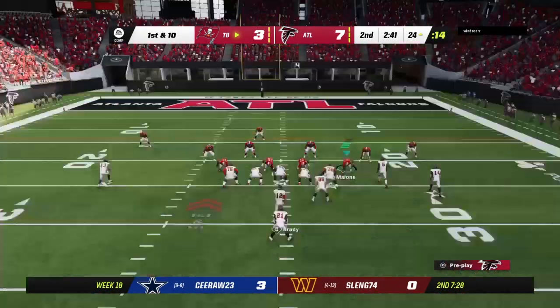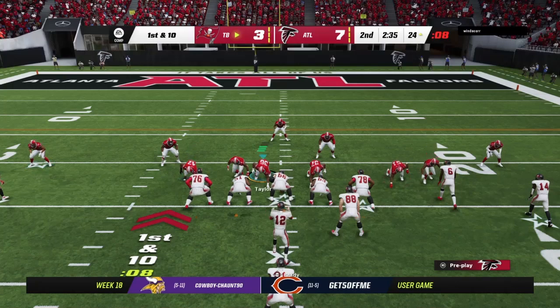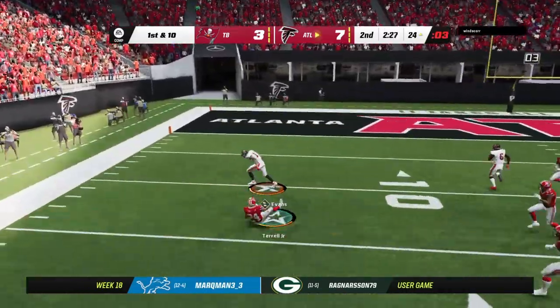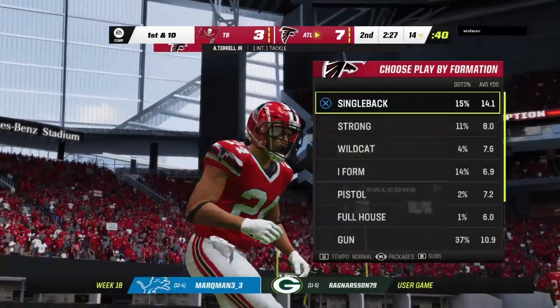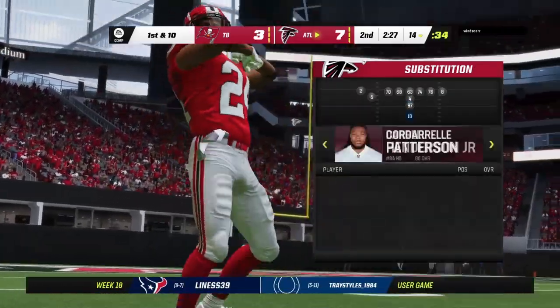They had to settle for 3 last drive, hoping this second go-around ends in 6. In good position, 1st and 10. Brady going to throw, looking for Evans, and it's intercepted. Picked off by A.J. Terrell. And the Falcons will take over here at their own 14-yard line.